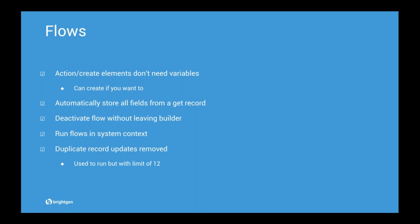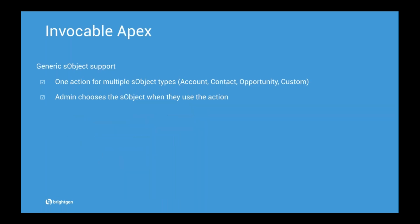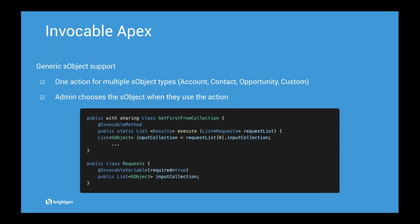And duplicate updates to records have been removed. So these used to run and contribute to limit problems because they had a maximum of 12. So hopefully you'll hit less of these in the future if you are currently hitting those. Invocable Apex from flows can now support generic SObjects, so a single action can be created that works against multiple SObject types. The admin just chooses the SObject type target when they use that action. And for anyone that's interested, this is what the code looks like. So basically, my request contains a list of generic SObjects, and then some code later on will figure out what type it's been passed and take appropriate action.